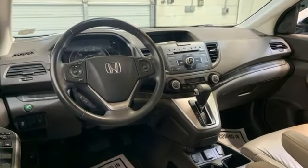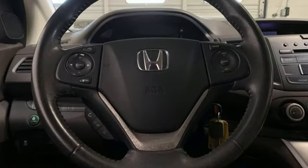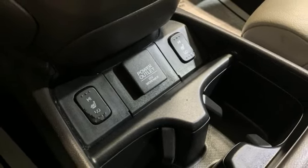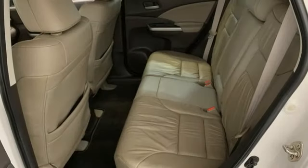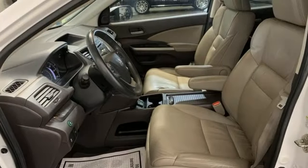Inline 4-cylinder engine, front heated leather bucket seats, external memory control, dual zone climate control, Bluetooth hands-free link, AM/FM XM satellite radio, express open and closed sliding and tilting sunroof, 8-way driver's seat control, and Bluetooth wireless audio streaming.